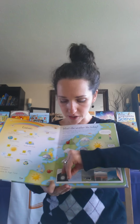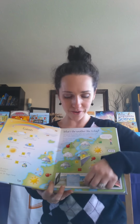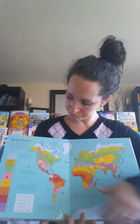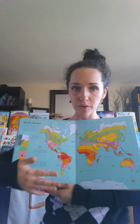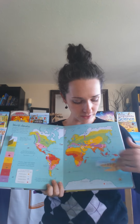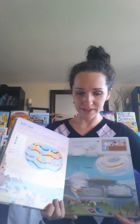If there is a ring around the moon, it may mean rain or snow soon. The higher the cloud, the finer the weather. It goes through and talks about where weather comes from, the world climates, and there are even flaps to lift over here in the key that tell you about the different weather and climates, as well as flaps to lift for each of the different countries. Water and clouds tells you about the water cycle. It tells you about the sun and the air, wild winds, etc. So this book is a wonderful, wonderful new title I'm really excited about.